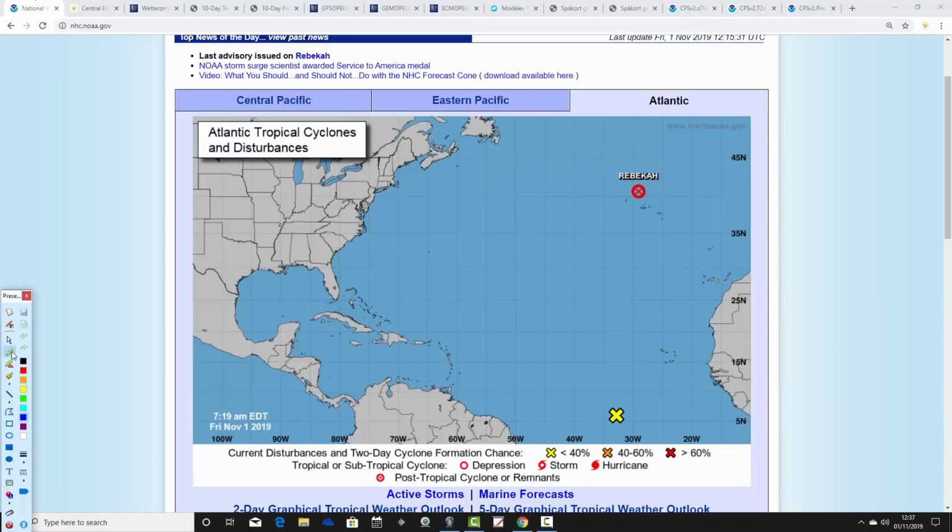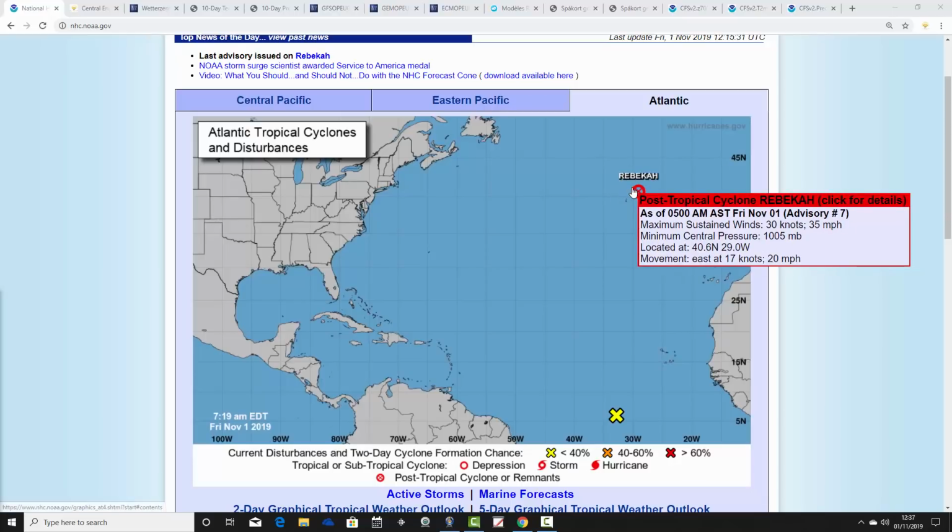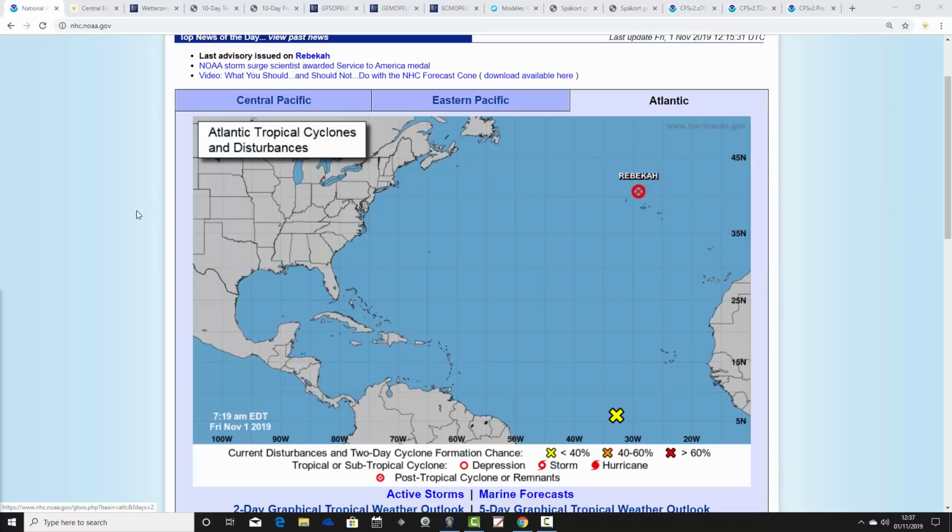And then Rebecca up here near the Azores has gone post-tropical. So yesterday Rebecca was a tropical storm. Today, Rebecca is a post-tropical storm, giving maximum sustained winds of 35 miles per hour, with a minimum central pressure of 1,005 millibars and moving eastwards at 20 miles per hour. I think we're pretty much done with Rebecca as well.